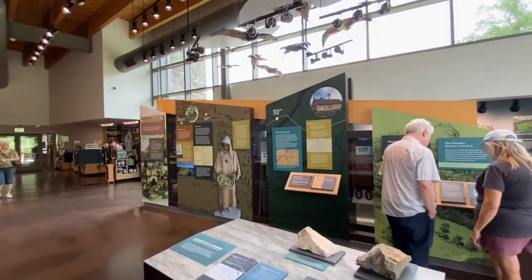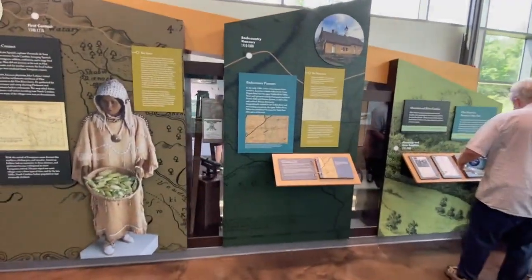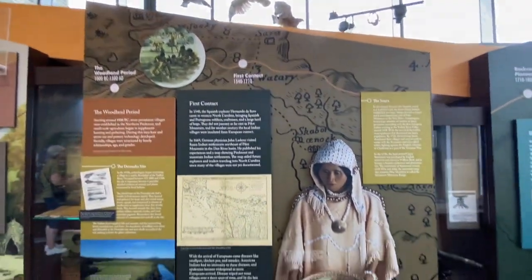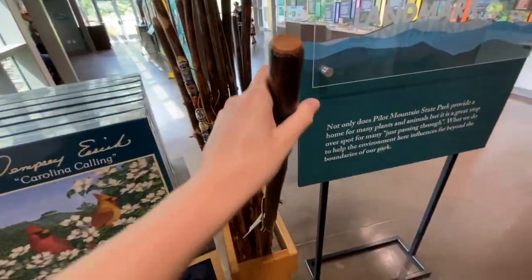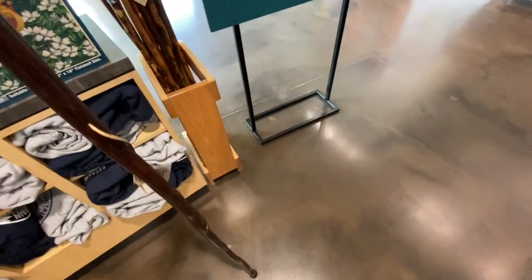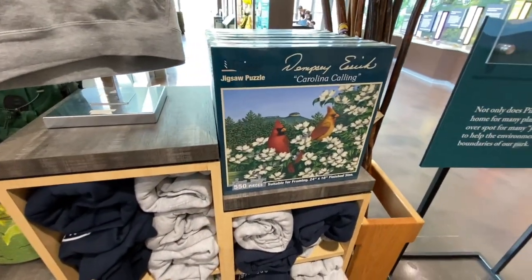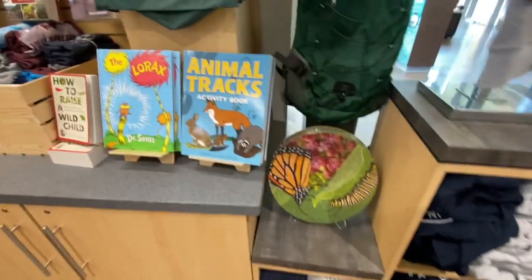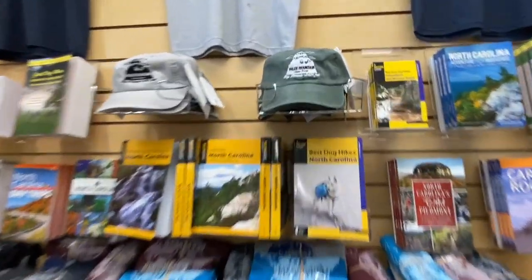So this is kind of like a museum. They got some fake birds up there. Some cool stuff to look at here, like stuff about different things that you can see on the trail. They have some walking sticks. If you can't walk really far and you want to do the really long hike, they have a walking stick, like a hiking stick. And they also have some shirts, a calendar, I think. Or no, sorry, a puzzle. It's a jigsaw puzzle, my bad. Some shirts, more shirts. Let's see here. Lots of shirts to choose from here. Wow. Pilot Mountain State Park hats. Can't go wrong with the hats.